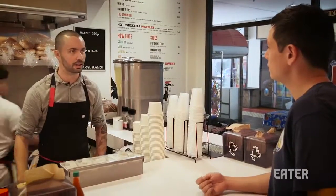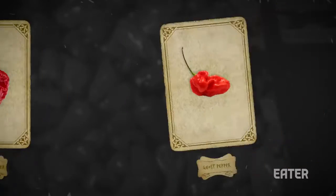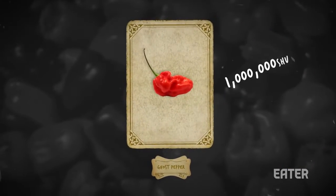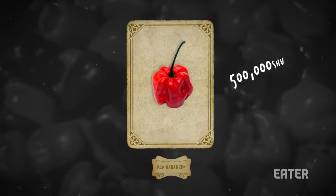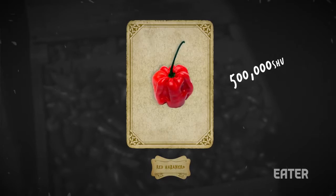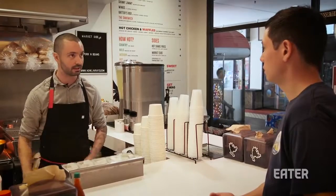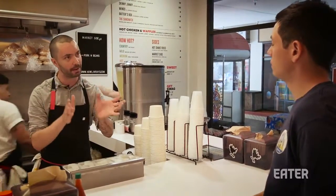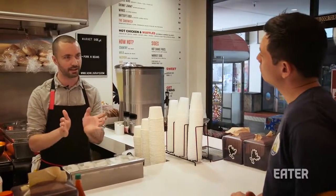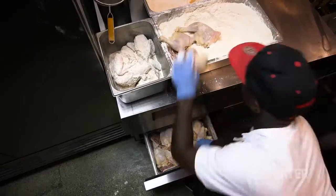We'll use a mix of like Carolina Reapers, which I think have a 2 million Scoville unit rating. Then we'll use like ghost peppers, which are at 1 million. And then some of the peppers we use in our blend are specific for us. For example, I use habaneros, but I like the young habanero in the red variety, because it gives a certain kind of acidic quality to the spice blend that I'm really fond of. So we specifically order certain peppers at certain ages, not only for the heat, but also for the flavor. Okay, let's eat some chicken. Awesome, thank you.